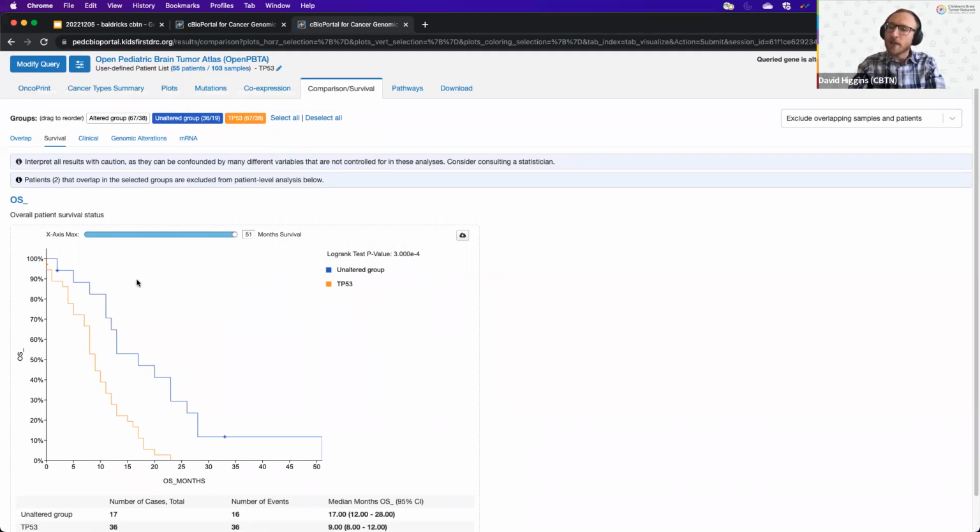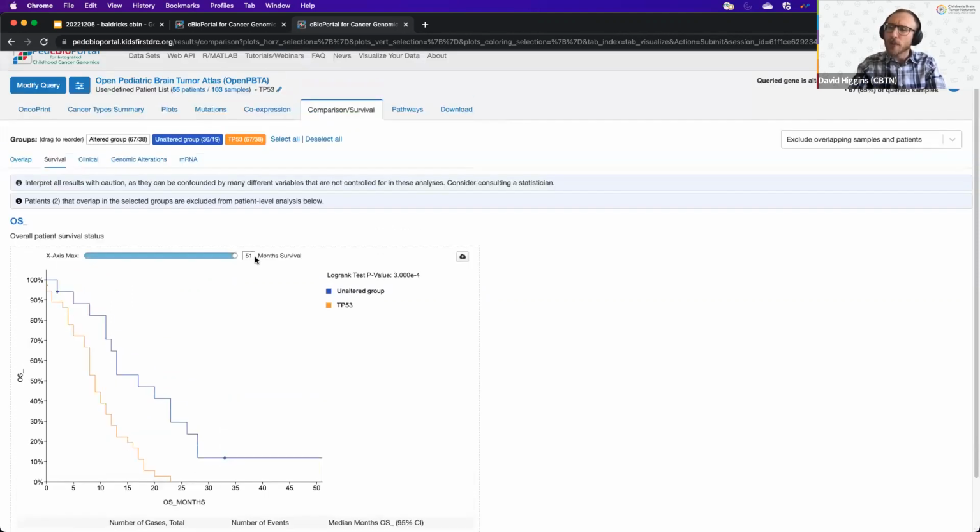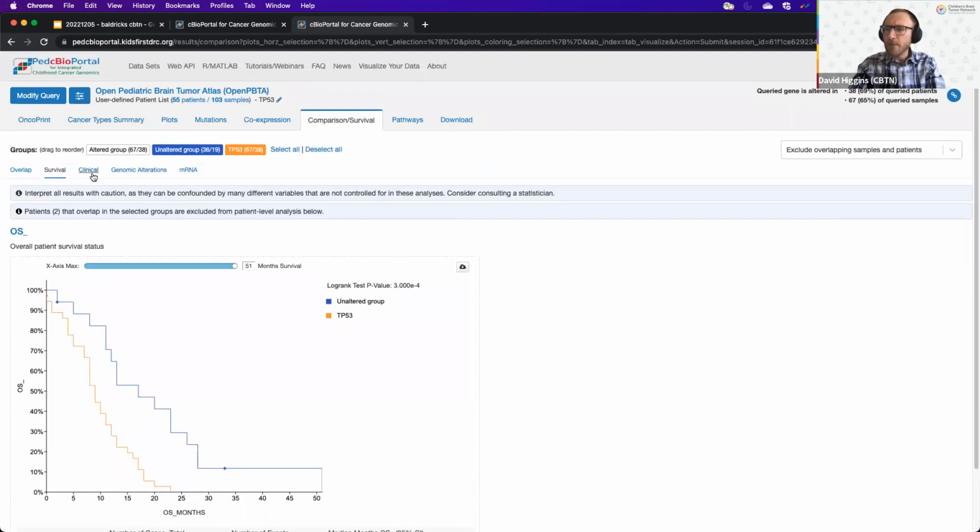Here's the Kaplan-Meier plot where we can compare yellow and blue. We can see that patients who do have DMG with P53 have worse outcomes than other DMG patients. And in fact, it already does the statistical test for us. And you can download this figure as a PNG and save it to share or include in a presentation, and export this information as well.